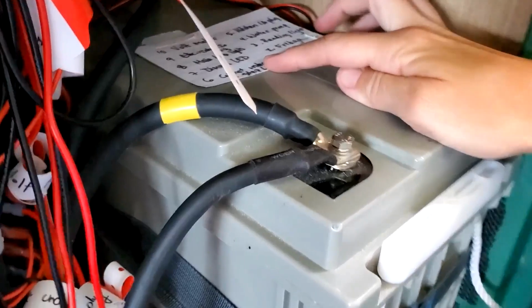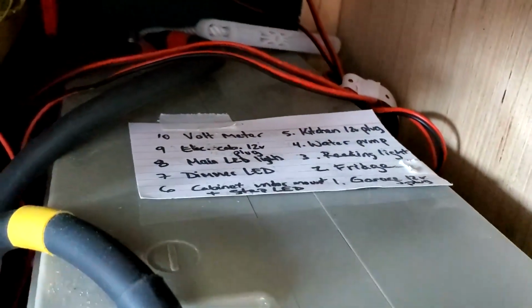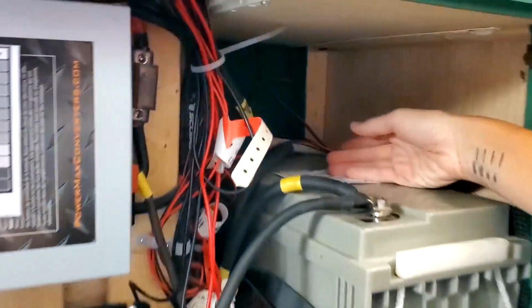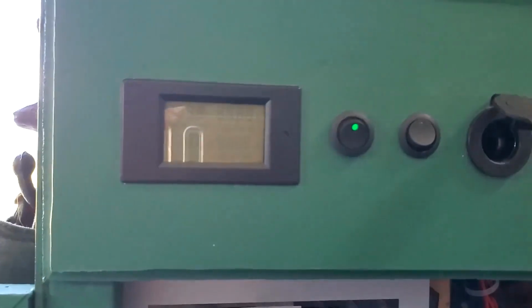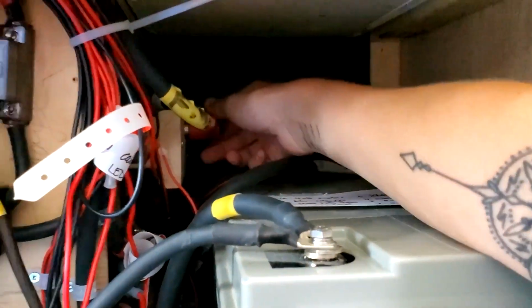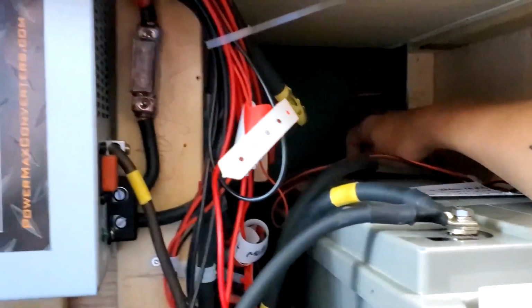Got my list for my fuses in case I've got any fuses that blow. I know how to fix it. If you want to get on in here, Jack, I have basically a dead switch. So turning that off kills the power entirely. Bam. If there's any issues with the electrical, if there's for any reason a fire, I can just go ahead and switch that right off and switch it right back on.